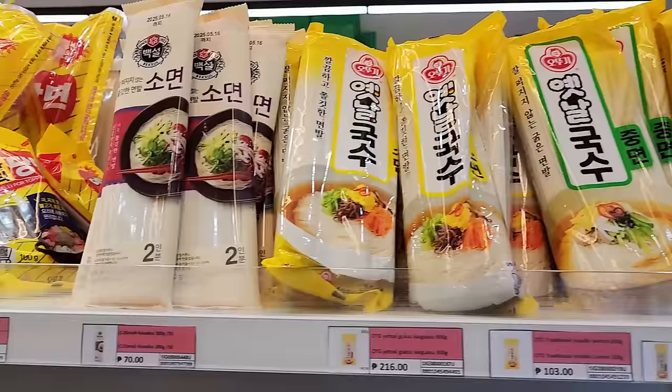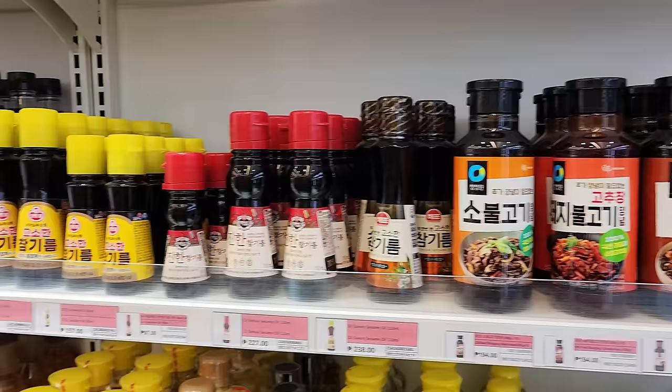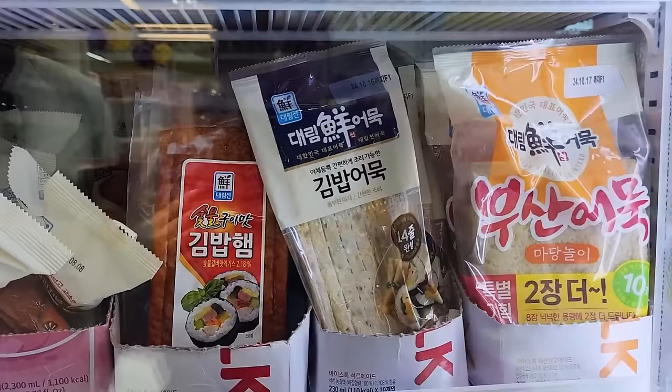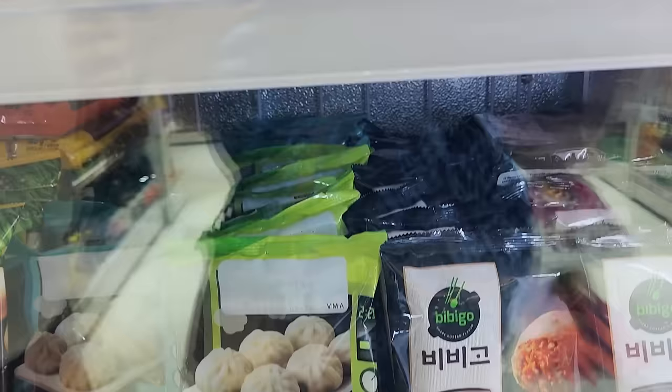Proper noodle and all your sauces. See, dried seaweed. Wow. And big bags of them as well. And freezers and freezers of I don't know what it is. And things what we don't know. They got sausages on a stick. Okay, yeah, again, ball things.